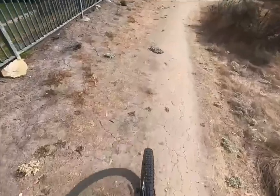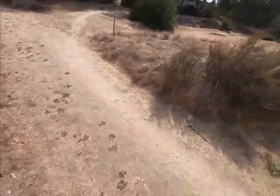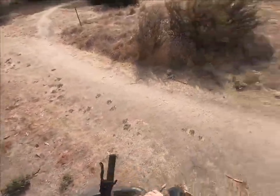Alright, so we made it to the first jump course. I'm gonna go to the very end of it and then roll a montage, and then we'll continue on our route all the way down to McGonigle Canyon.